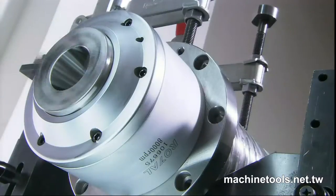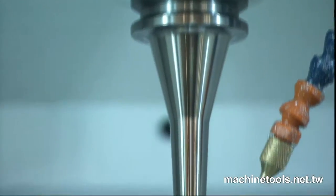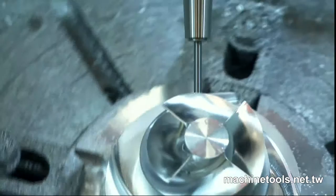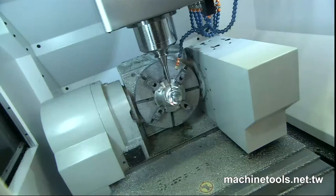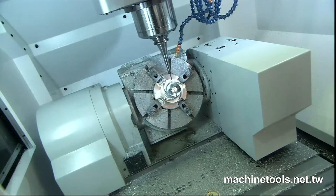Of course, machine performance can always be improved upon too. To ensure machine production efficiency and precision, selecting the most appropriate spindle is a must. This will greatly increase the value of any machine.